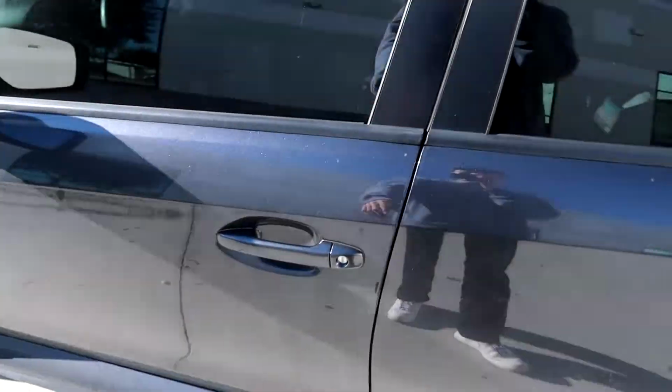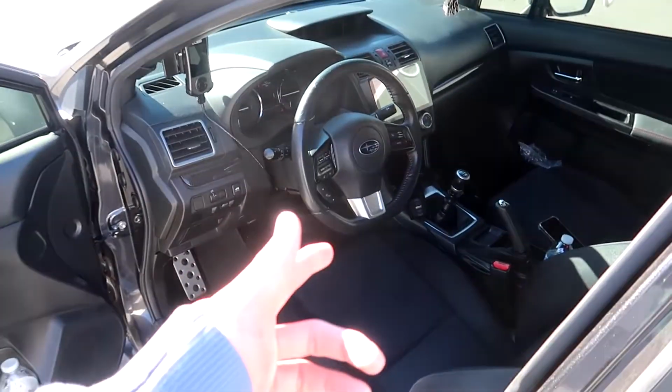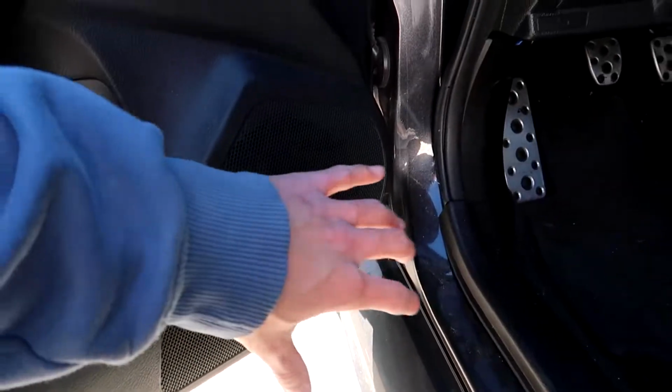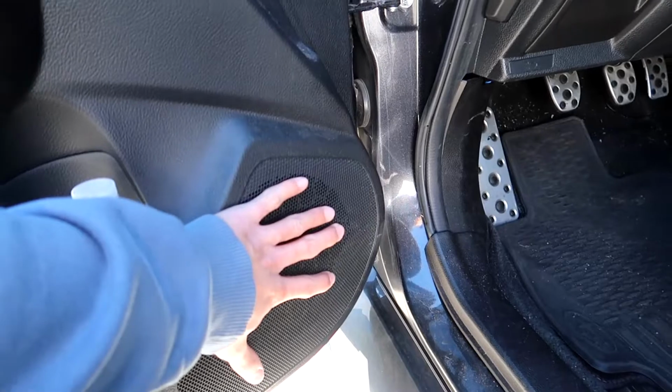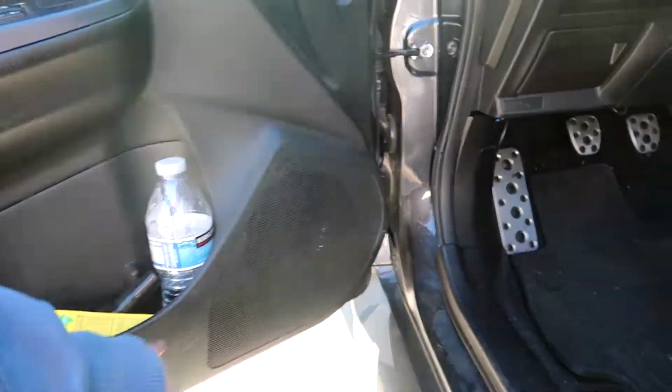So I've talked a lot about the exterior and what's underneath the hood. Let's talk about the inside of the car now. So the next thing on the list is actually the speakers. And the speakers on the WRX are horrible. Don't get me wrong, they are absolutely horrible here.